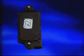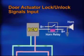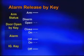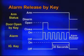Door lock and unlock switch signals in the door actuator are transmitted to the body control module through CAN communication from each door module. If the RKE transmitter is lost after the alarm has been put into the armed condition, it can be disarmed using the ignition key. If the door is opened with the ignition key, the alarm activates. Turn the ignition key on and wait for 30 seconds. After 30 seconds, the alarm should stop and the alarm is disarmed.